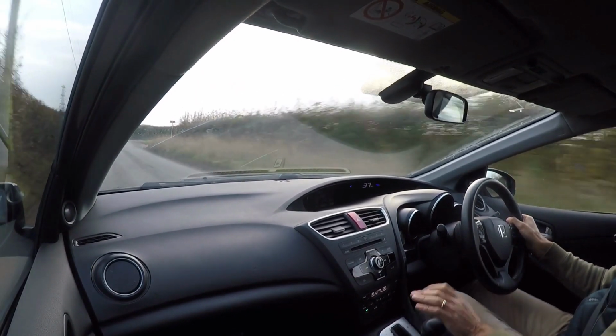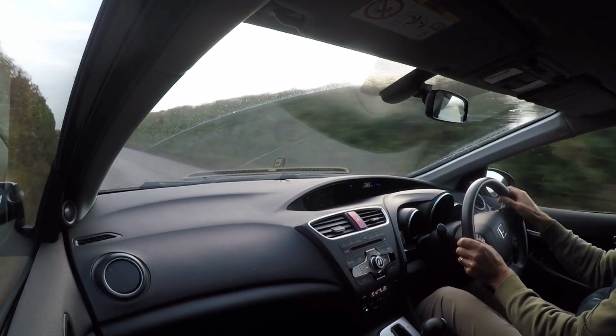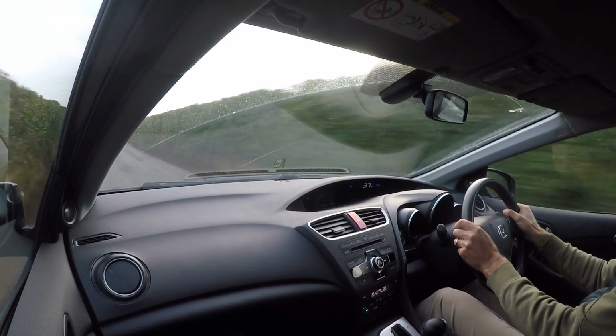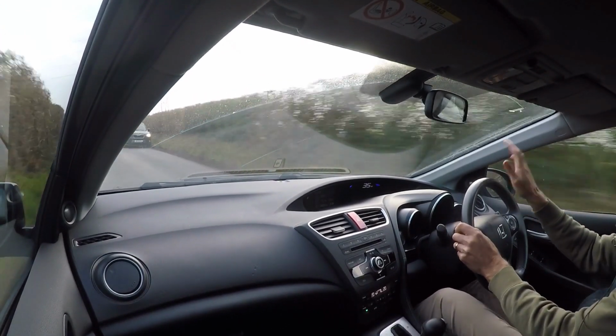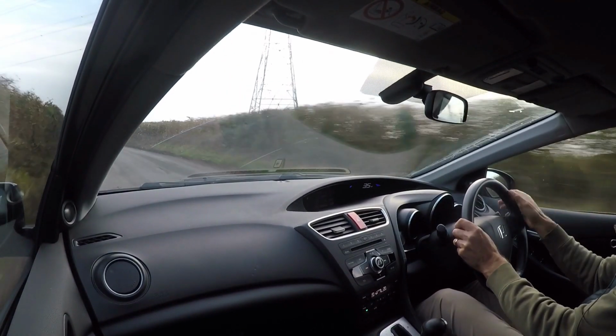The engine then feeds through into the auto gearbox, which, like the engine, has a reputation for being incredibly tough and reliable. All the gear shifts are smooth. The gear ratios are chosen specifically to extract the best out of the car in terms of, obviously, economy and performance.